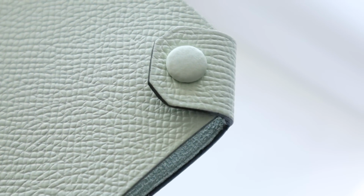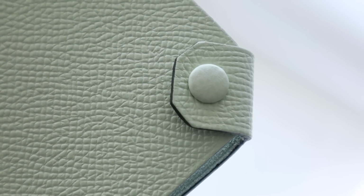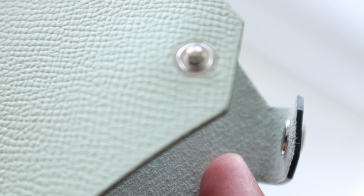The color that I went for is Vert Fizz, which is obviously in the green family, but it is as subtle as you can get with green. It's almost somewhere between off-white and green. To me, it reminds me of an ice cream float. I don't know why that's the first thing that comes to mind. I mean, what kind of ice cream would be green? Maybe mint ice cream. It's kind of like a minty ice cream float color. That's the first thing that came to mind, which I loved.